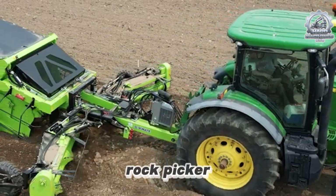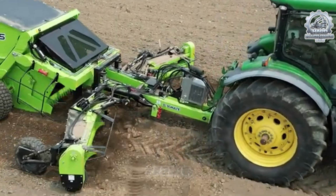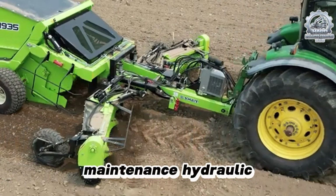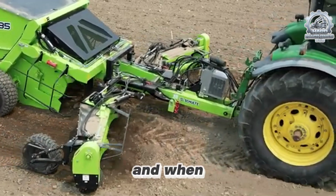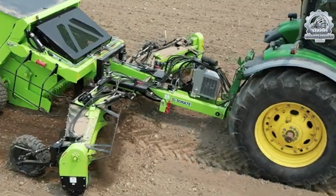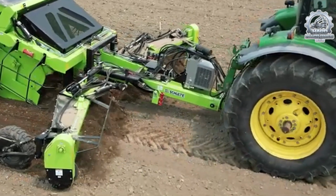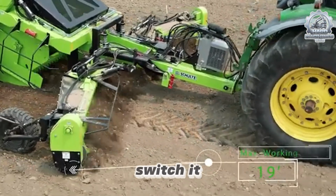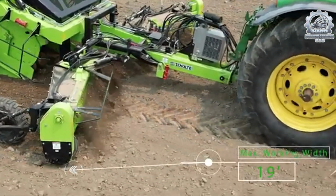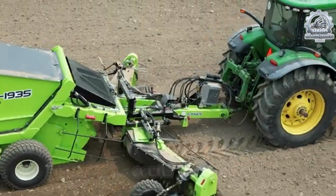The Schulte rock picker is built to last. With its reinforced steel frame and low-maintenance hydraulic system, it can handle years of heavy use. And when it's time for some TLC, the machine's components are easy to access and service. Plus, with its quick attach-detach system, you can switch it on and off your tractor in no time. Flexibility and durability. What more could you ask for?